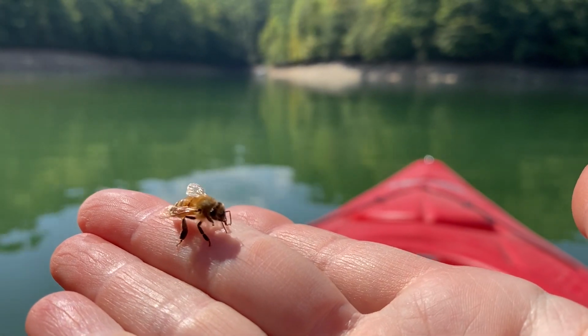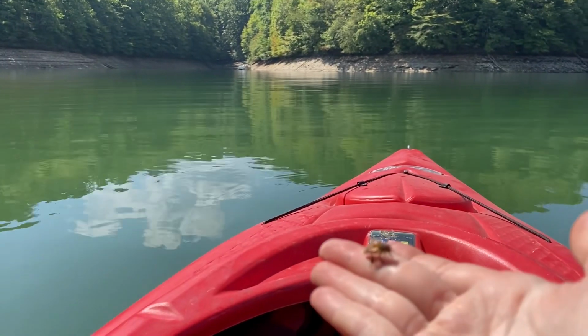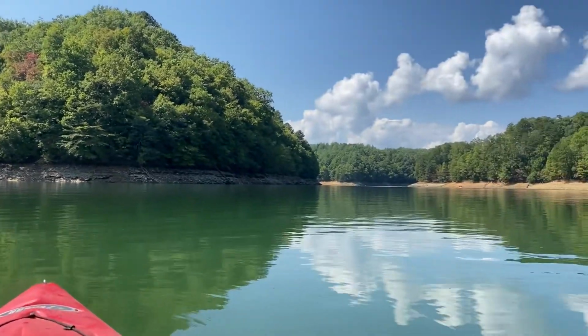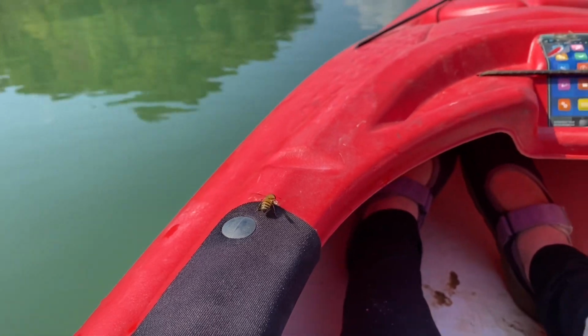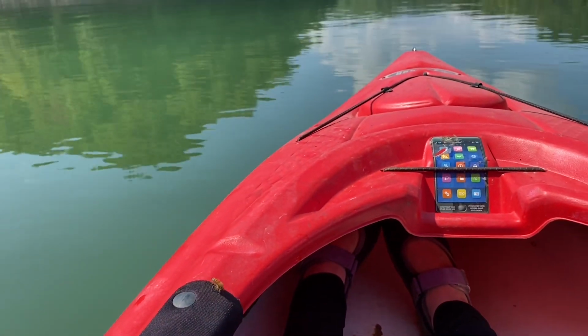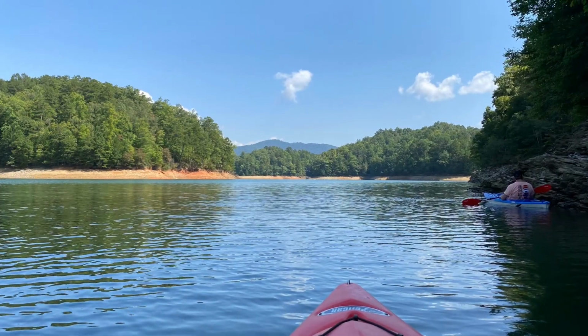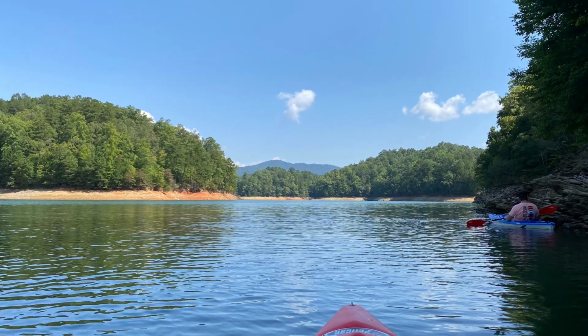We'll just let her find a spot to rest up here so that I can keep going and explore some more. I gave her a spot right here, and now I'm gonna continue on my way. Got a little co-pilot. After about a half hour, she flew away and I'm gonna head back home next.